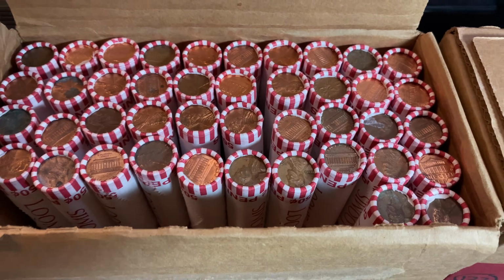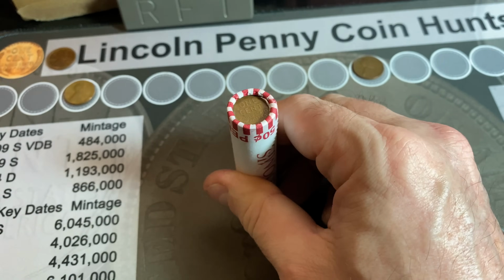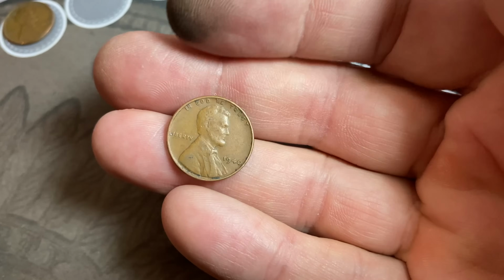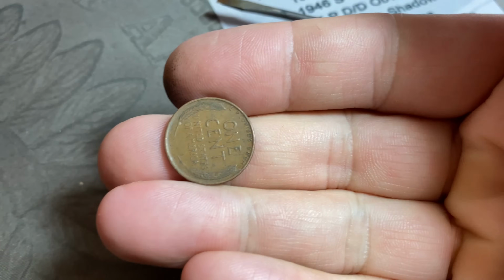Just grabbed roll number 8 out of the box. And when I flipped it around, we have a wheat cent ender. Let's see what it is. That wheat cent ender for number 7 of the hunt is a 1940 Philadelphia. Roll number 9. Wheat cent number 8.